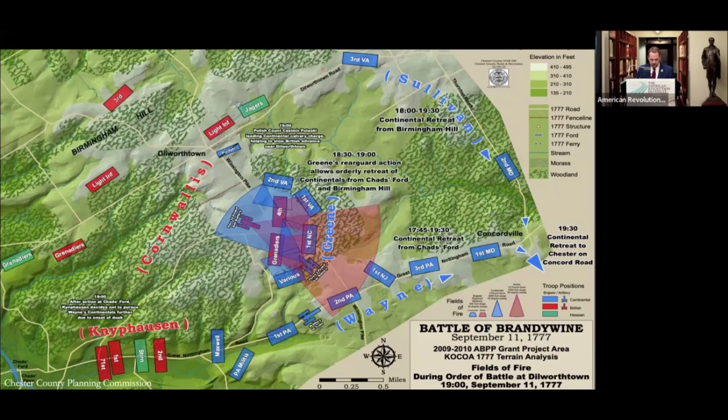Overwhelmed and exhausted after marching 17 miles throughout the day, Howe's forces were ordered to halt and not pursue the American forces any farther. This allowed Washington to withdraw from the field in an orderly retreat and keep the American cause of independence intact.